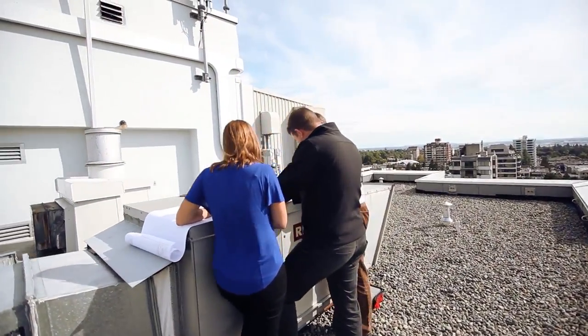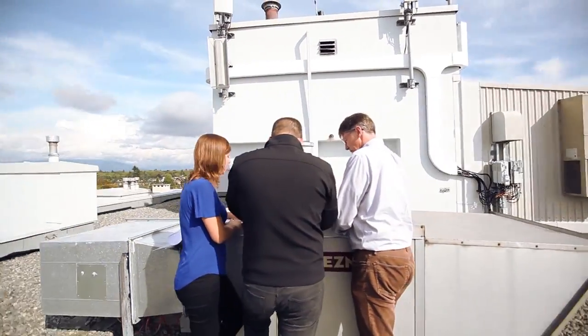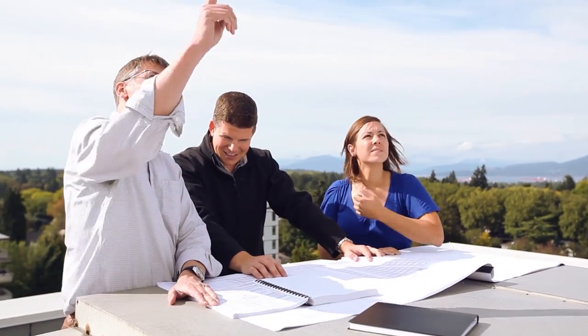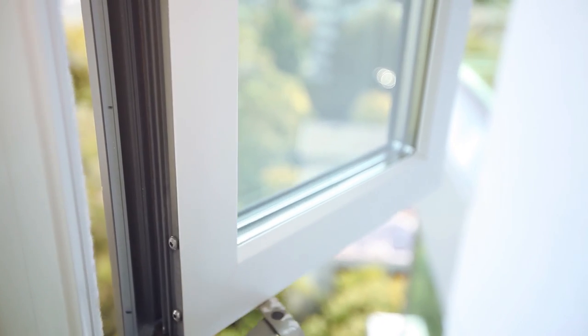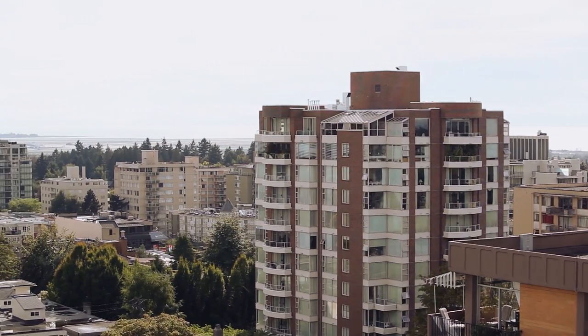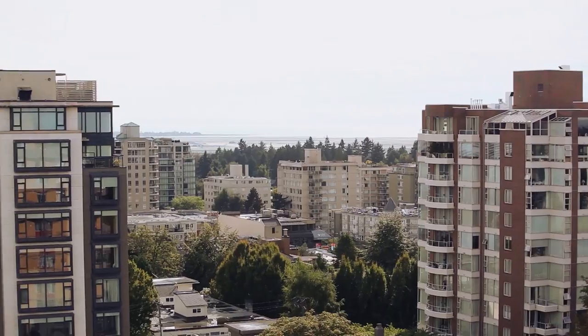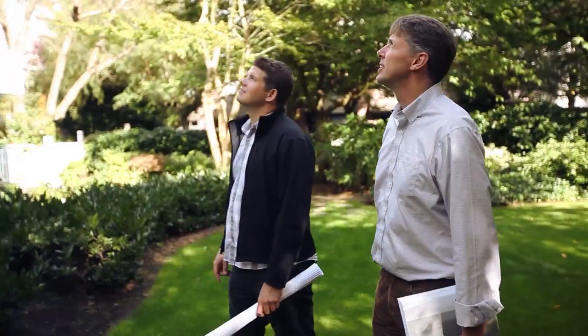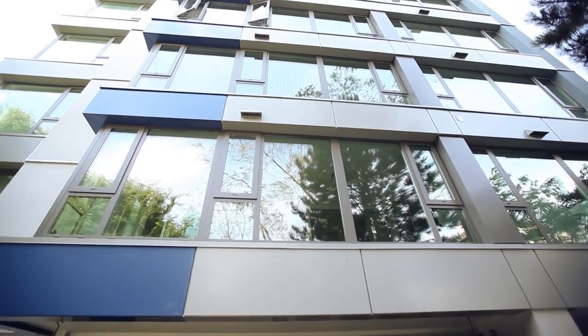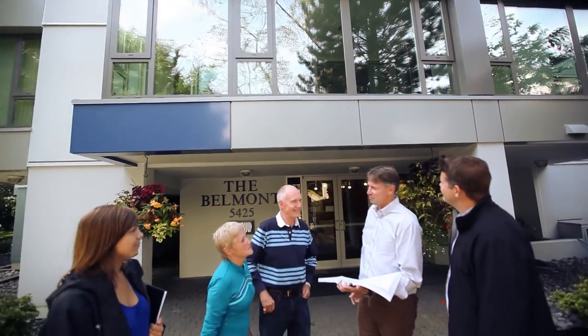RDH selected the 25-year-old Belmont as a typical concrete and glass high-rise that could save on energy costs and increase the asset value of the property by upgrading its enclosures and mechanical systems. For a number of years now, we've been looking at the energy consumption of high-rise residential buildings, and we've been determining how much energy they're using and where the energy is being used or wasted. So this building here was a prime candidate for making some energy efficiency improvements while they were doing existing work.